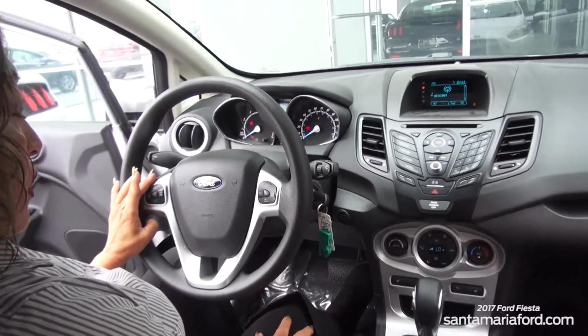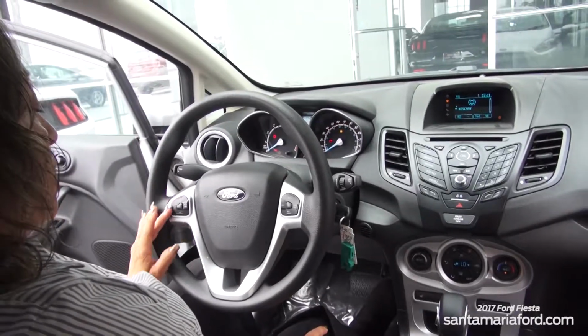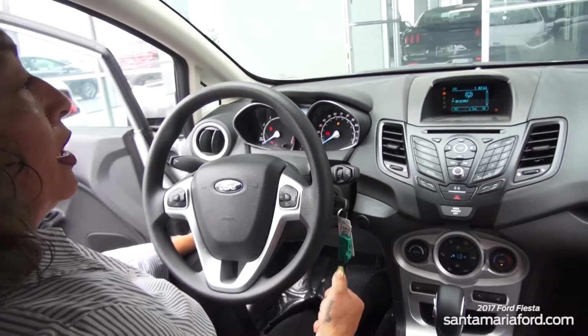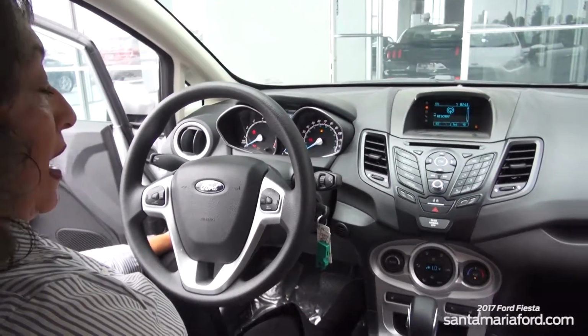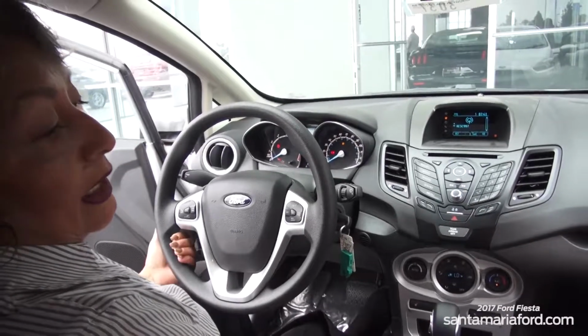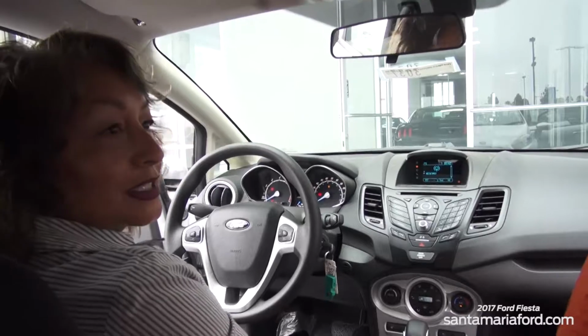Here again goes for your phone, so you can receive your calls, make your calls. You do have your lighting here, and they do stay on automatic as well. You can program that, or you can turn them off. Power windows, as I said, and I guess that's pretty much about it. Let's take it for a drive.